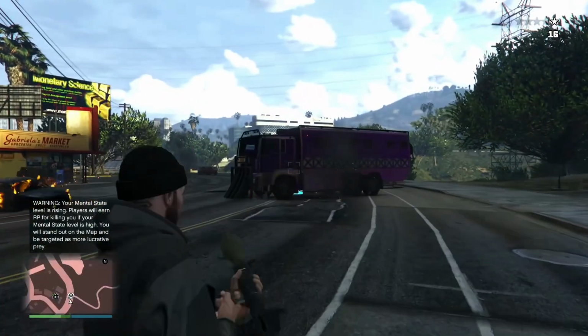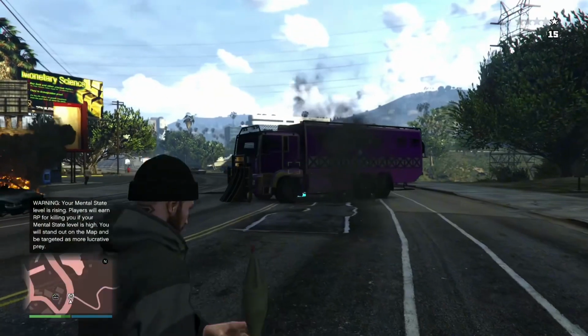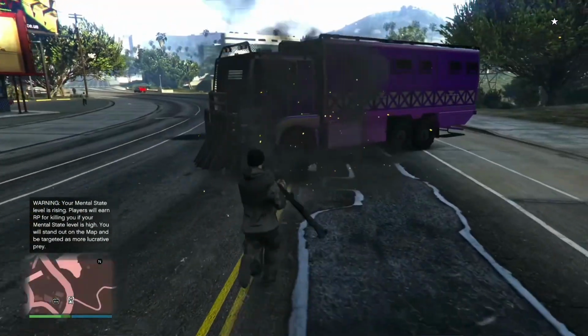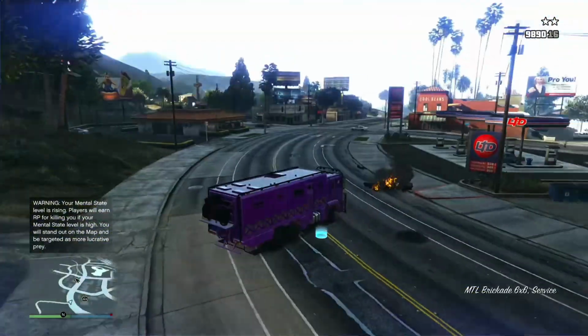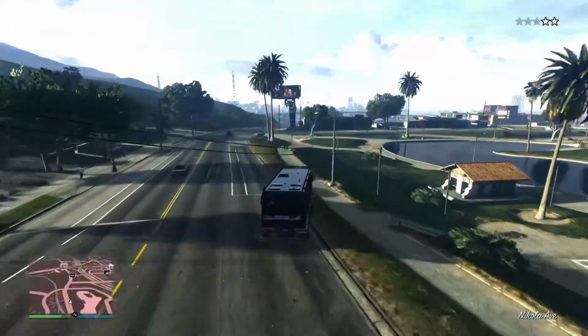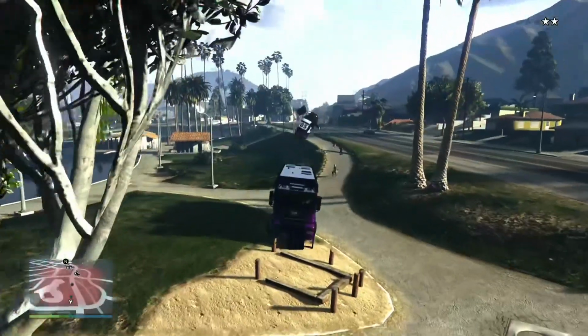It's not the prettiest thing. You can see here, it just eats rockets all day. Like I said, it's not the fastest. It's not the prettiest thing, but it definitely is a monster of a vehicle. And like I said, it makes you money. So if a vehicle can make you money, I think it somewhat deserves a spot on a list.